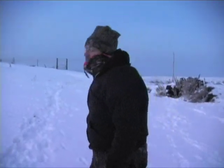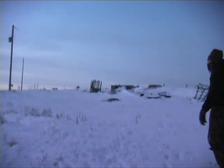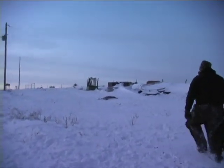Bob, how come you always gotta make such a hard tracking job? That's a blood trail. Huh? That's a blood trail. Oh, come on. Call that a blood trail? Show off.